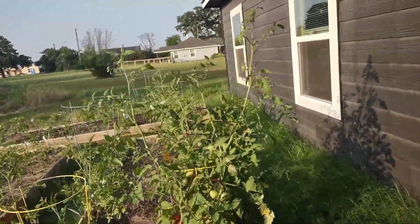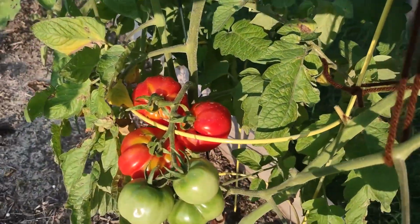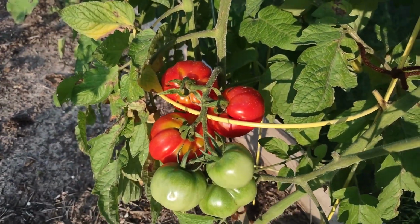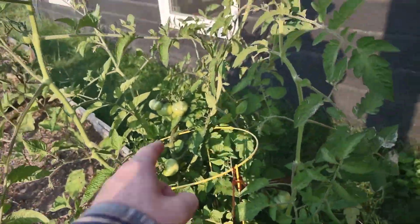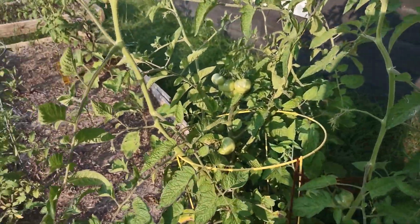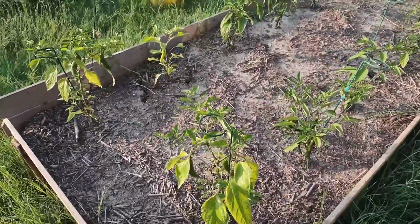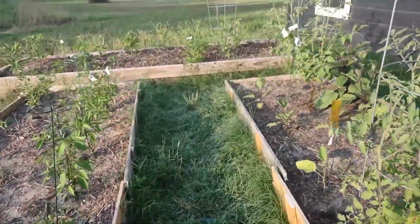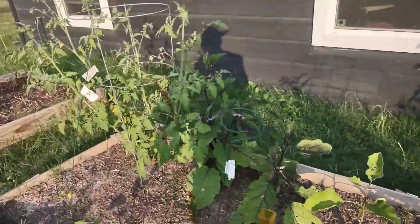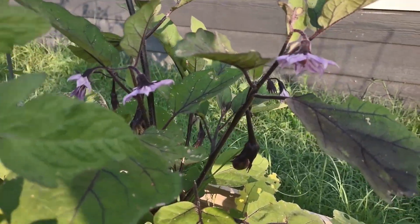So the biggest news in this last week is I've got red tomatoes. These were just starting to get color last week, and now I'm going to pick those after I record this video. Hopefully the rest of these will start turning red soon. And I'm going to take those and combine them with these nice looking peppers, run them through a blender and call it salsa.